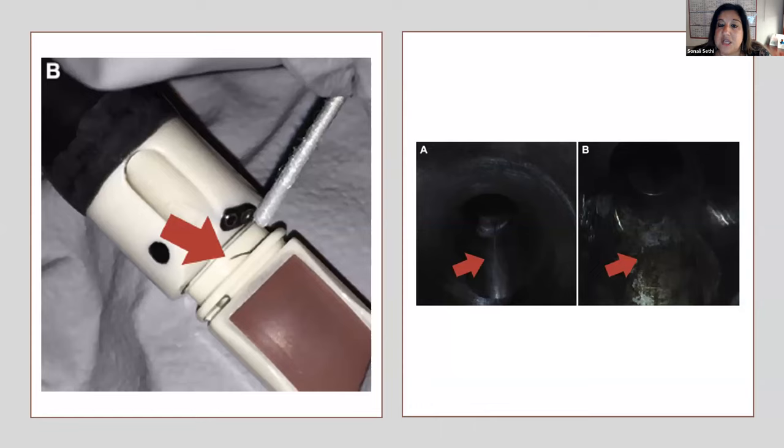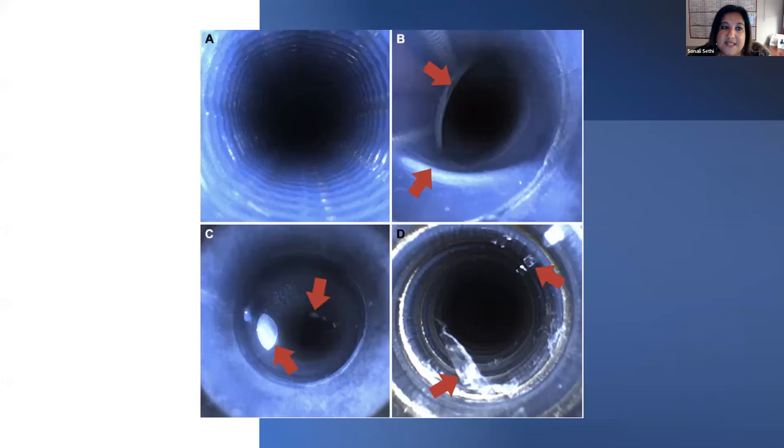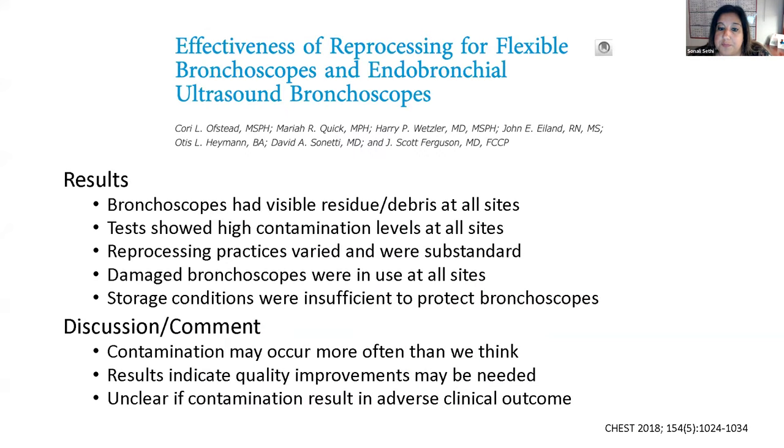So what they found in these scopes is that they observed irregularities on 100% of clinically used bronchoscopes. And they identified things like cracks, as you can see here with this EBUS scope. There was fluid, there was discoloration, there were scratches, there was filamentous debris, there were dented channels that were seen. These were more pictures that they posted of examples of debris that were found in and dented channels that were seen within all these scopes.